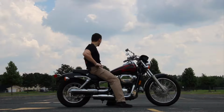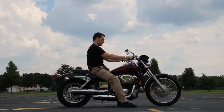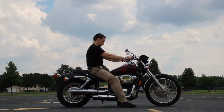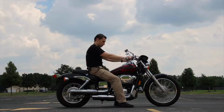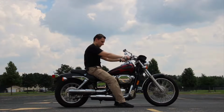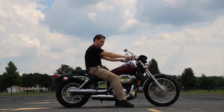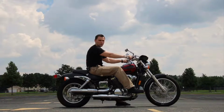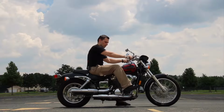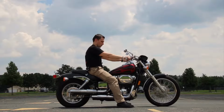As far as sitting position goes, it's comfortable, as you can tell. I'm 5'11", 6 feet, and I'm relaxed. My back is straight, and my legs are bent very much, just because I'm sitting down that low. When you're on the highway, it's very, very comfortable. You just rest your feet on the foot pegs. On a sport motorcycle, or even on my VFR, the pegs are right below you. On this one they're in front of you, as on most cruiser motorcycles.